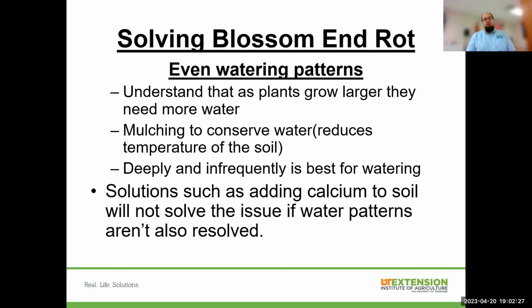When we're getting into the fruiting situation, we've now got a much bigger plant that needs a lot more water and typically higher temperatures. So just understand it's not that we're watering the same way from the beginning, middle, and end of the season. There are differences in the amount and frequency we would be applying.